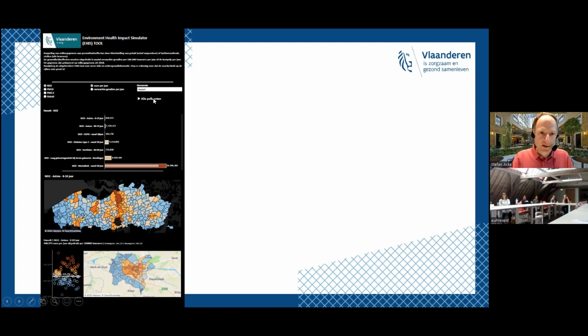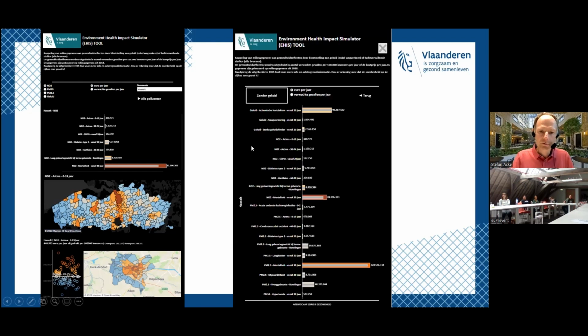If I click on all pollutants, I get an overview, still in euros per year, of all the expected effects I can have in Hasselt. And here are the numbers. So the biggest ones are the ones you can die of. So mortality is calculated, but also ischemic heart diseases. Well, the chance is very big that you die from it, and mortality is also calculated in it.